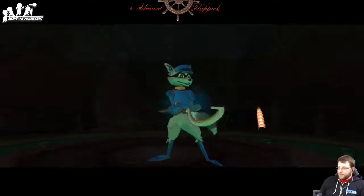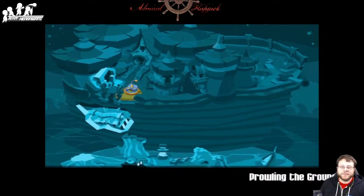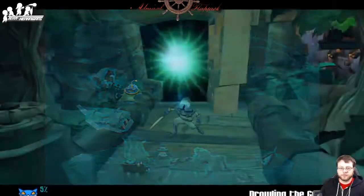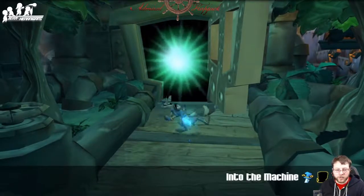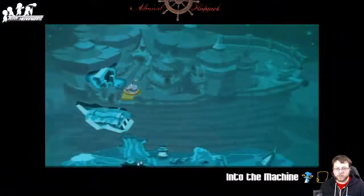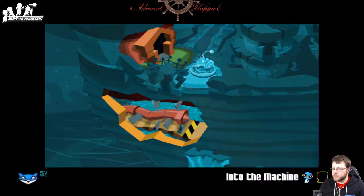Oh man, I forgot how it was to play an old-fashioned platformer. I'm wondering if I should go in there again to try and get the page. One more time. We'll go through it one more time to see if I can get the page. If not, we'll just continue on.